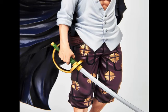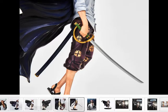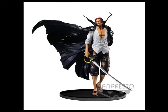Shanks usually doesn't sell that well because he hasn't had a lot of airtime in the series, but we have actually sold quite a few of these on pre-order. There's a bit of a look at the stand, obviously, that he's going to sit on.